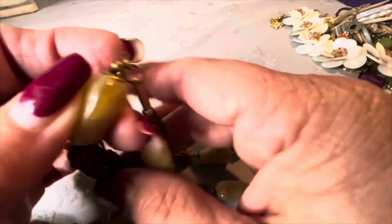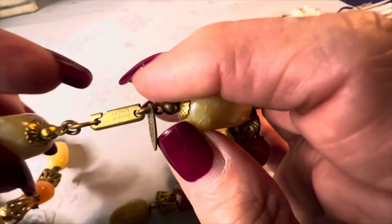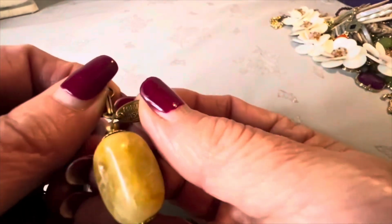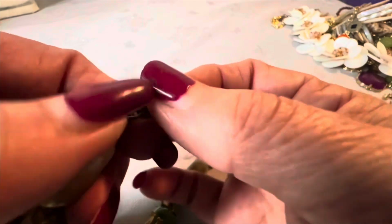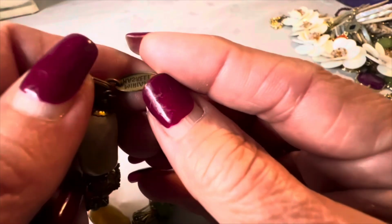So I was not having the best of days, and this just really put a smile on my face. I'm going to show you guys the marking on it and the clasp. So both the clasp and the little tag is marked on this one. This is the Miriam Haskell tag, and you can see that it goes all the way through to the other side on this one. Give you guys a really good look at that.